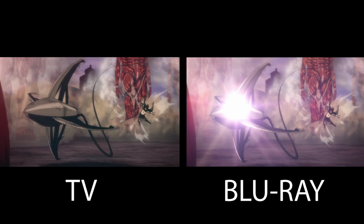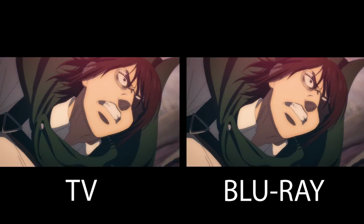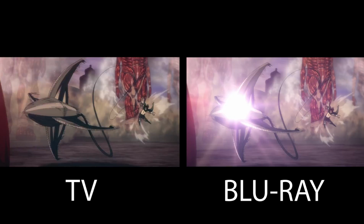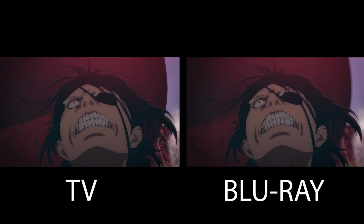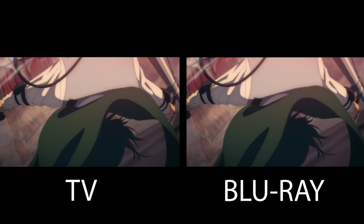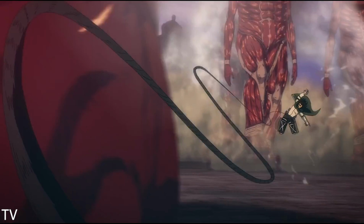Next up, this is a blink and you'll miss it moment. Next up, not only does the Blu-ray remove some of the detail on the Colossal Titan's feet, but they also blur them out, as Hanji is swooping through like a fallen angel. You have to play the scene in slow motion to truly see the difference, and I think it helps with the motion of what's happening. It gives it a more cinematic look.